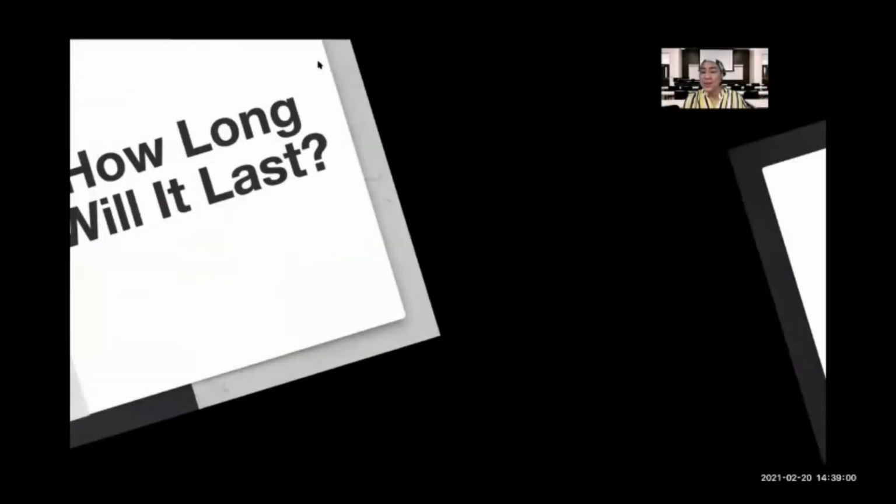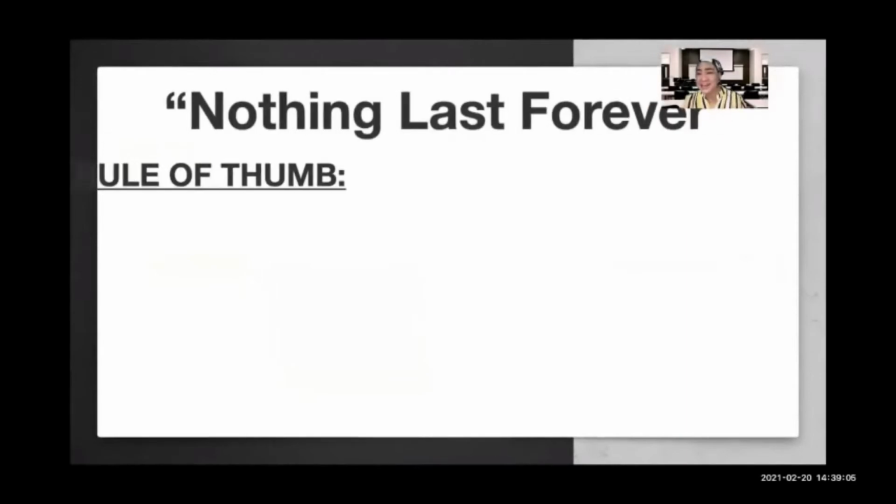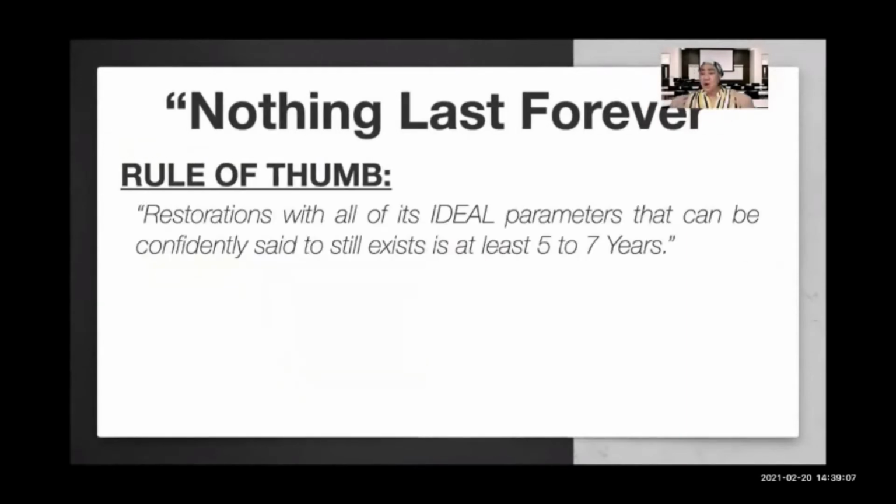Now, how long will it last? Honestly, doctors, we studied in prosthodontics that the longest is between 5 to 7 years. Now, what do you mean by the longest? Does it mean that it is already broken by 5 to 7 years? No.